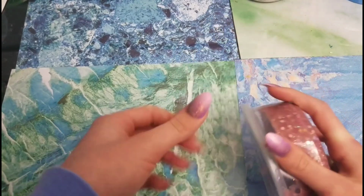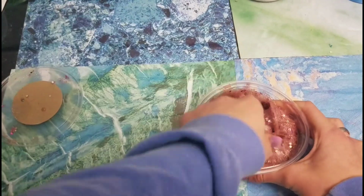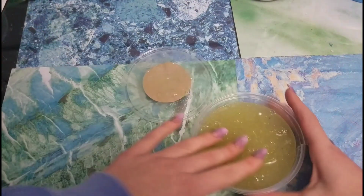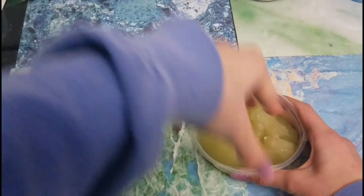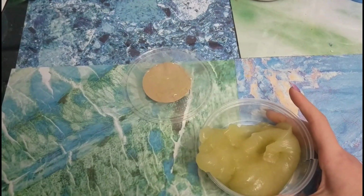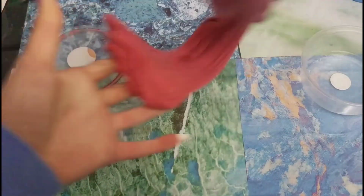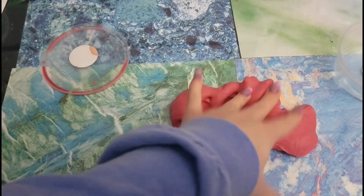Then we have this slime that I glitter bombed from Froyo Slimes. Then we have Jellyfish from Froyo Slimes. Then we had Red Velvet Batter from Slime Corgi. Then we have Tricks Are for Kids from Slime Corgi.